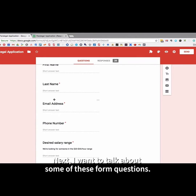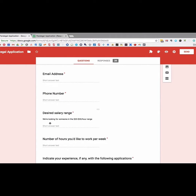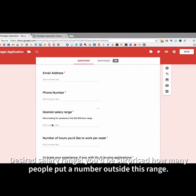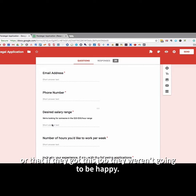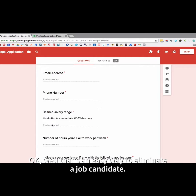Next, I want to talk a little bit about some of these form questions. Obviously, some pretty straightforward ones, right? Desired salary range. You'd be surprised at how many people put a number outside this range. To me, it was an indication that maybe they hadn't read it, or that if they got this job, they weren't going to be happy because they were looking to make $50 an hour. Okay, well, that's an easy way to eliminate someone.